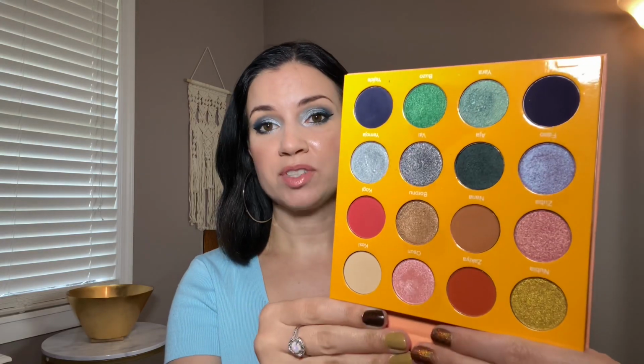I'm going to start with the palette that I'm wearing. Like I said, I did film this look for the Reviving Old Eyeshadow Palette series, and that is the Juvia's Place Magic Palette. I just love this color combination. I think it is so beautiful. It's so awesome how it's cool tones and warm tones. It's mostly colorful. There's really only like 2 or 3 neutrals in this whole thing, but they're not bright rainbow colors. I don't know. There is just something about this I absolutely love.